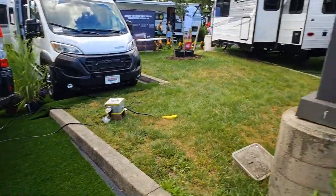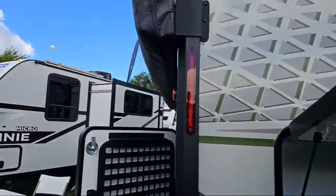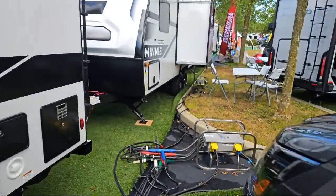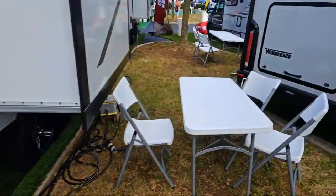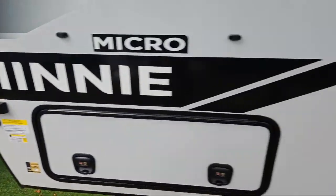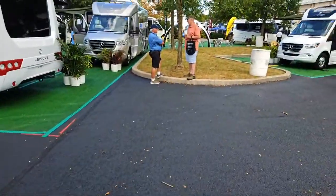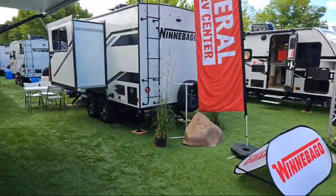What else? Here's another Echo. Let's go and see the Micro Mini, the trailer. Those are really popular as well. I'm kind of going backwards, so sorry. I'm trying my best to get to the front entrance area because they blocked everything here, as you can see. And honestly, I was expecting this to be a lot more crowded today, but it surely is not.